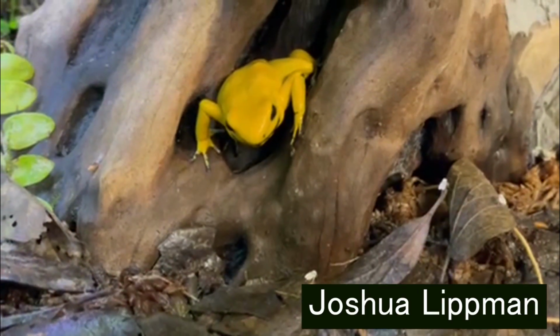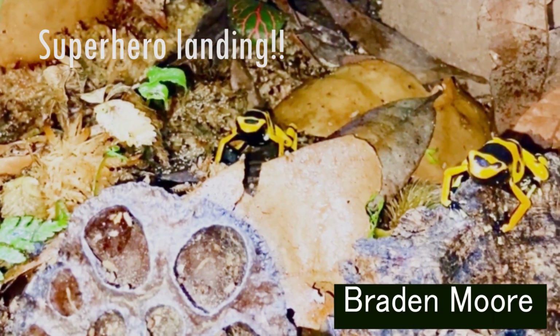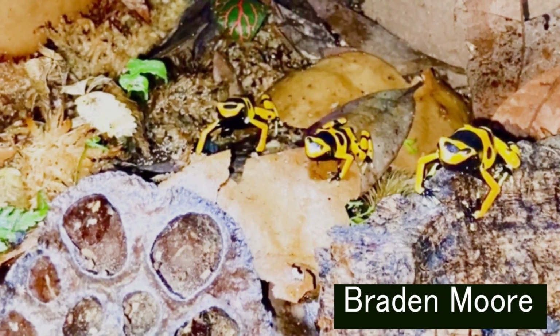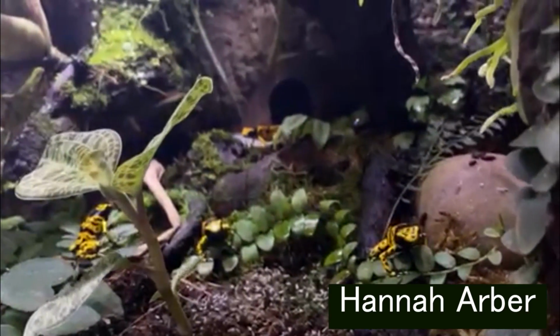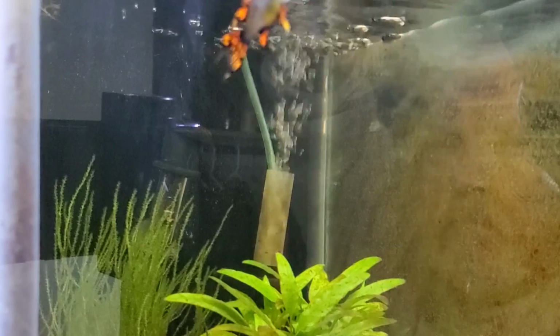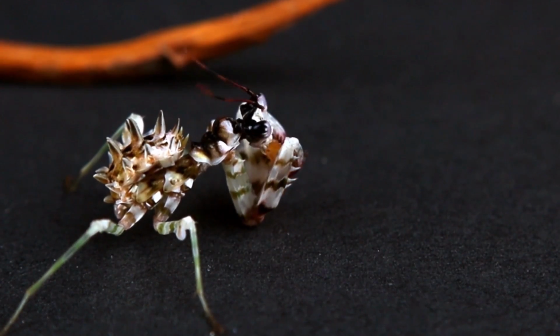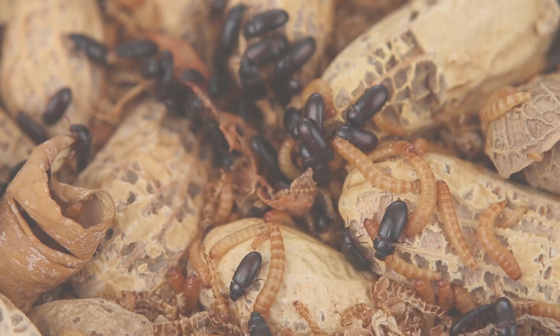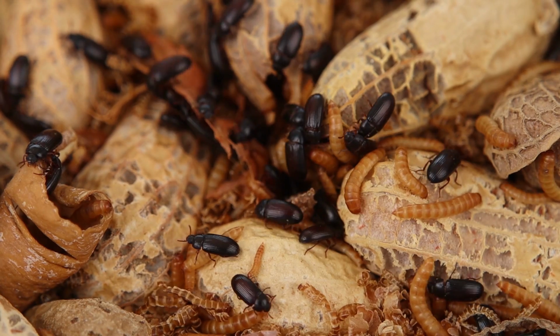So what's the number one food for small geckos, small reptiles? Small fish, small birds, mantises, what's the number one small food? Well, it might just be peanut beetles.